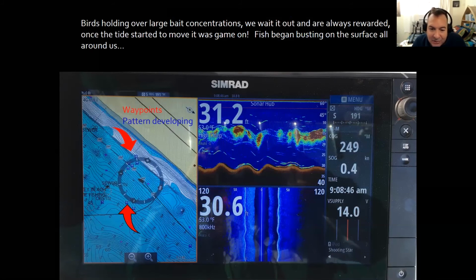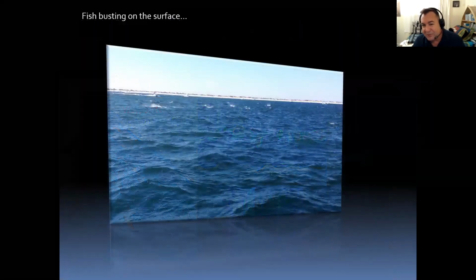You can see on the screen, we've got a good bait concentration and some really tremendous marks. You can see with the arrows the pattern developing, so I want to highlight that for you: where the concentrations were, where the good structure was, where the bait seemed to be holding. We put it all together with the electronics, and the result is this next screen.